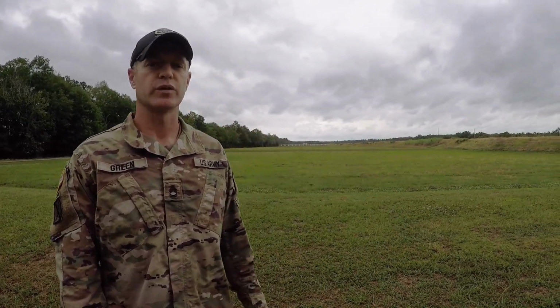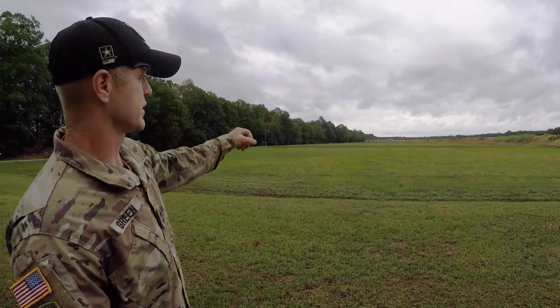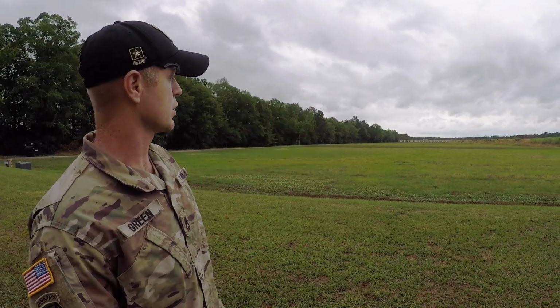All right, now that we've met the team, let's take a look at our range here on the beautiful Easily Range at Fort Benning, Georgia. We're standing on the 600-yard line here. As you can see, we have elevated berms every 100 yards with flagpoles that we'll put wind flags on so we can actually read the wind as it's blowing across the range.